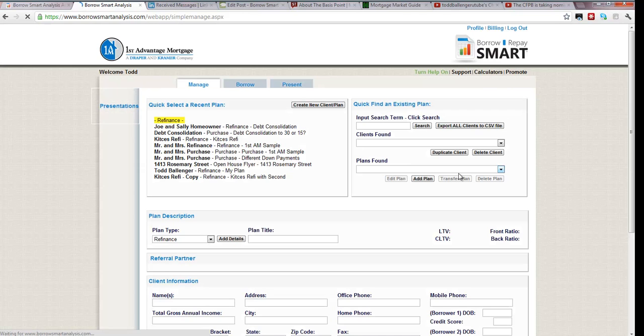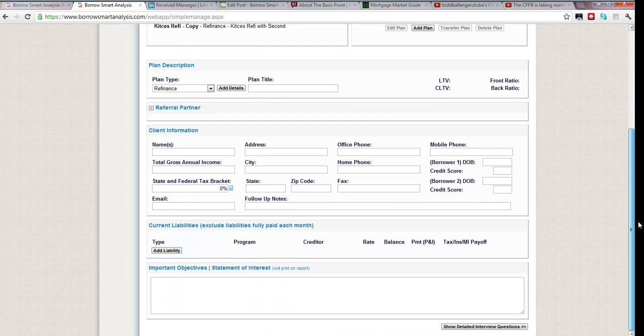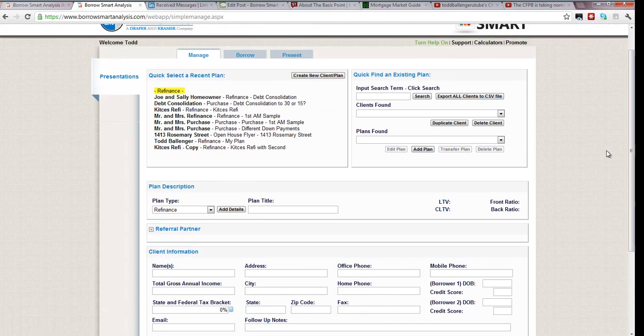I'm going to pretend Mark is refinancing, and I'll just click Create a New Client Plan. You'll notice the software gives me some additional options now. This is our first tab, the Manage tab, and everything I need for it is right here. It's all WYSIWYG, which means what you see is what you get, so as I change something, things change.